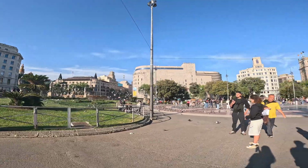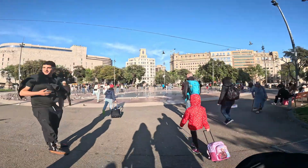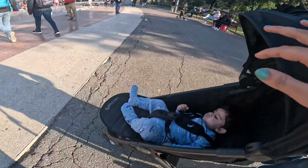From there, we made our way to Plaza de Catalonia, a busy central square that's perfect for people watching, pigeons, and connecting to the rest of the city.